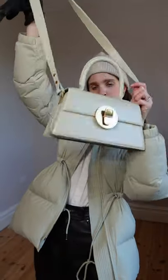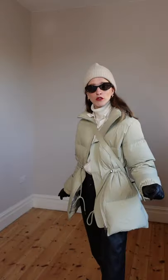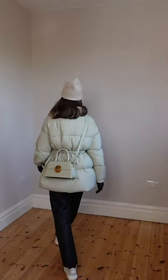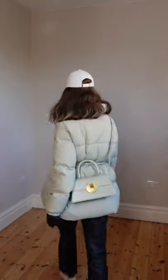This is nice. Leather trousers, leather gloves. Look at the bag, in the same color as the jacket. But I feel comfortable, fashionable, lovely. It's so nice. This is so nice. Nice, nice. Down jacket can be nice.